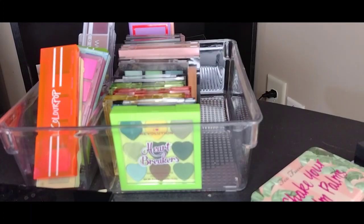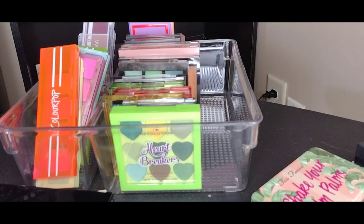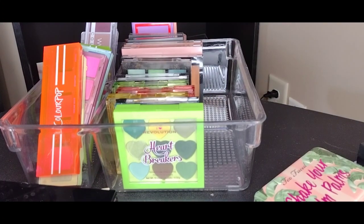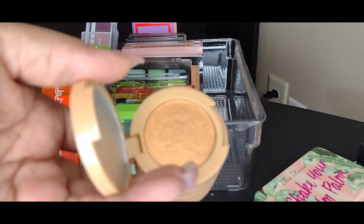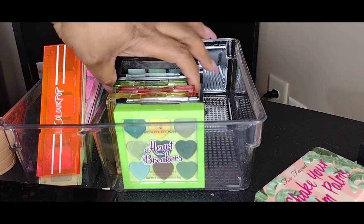This is the Morphe 2 Stay Golden palette, and this has a highlight, lipstick, blush, and eyeshadow. So this is the highlight. This is the lip gloss. That is the blush and the eyeshadow, and there's a little mirror in here. Let's do these.